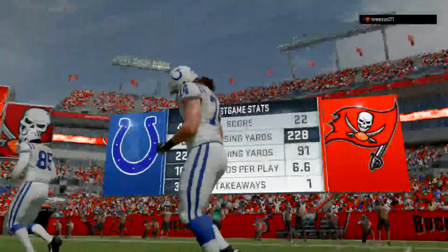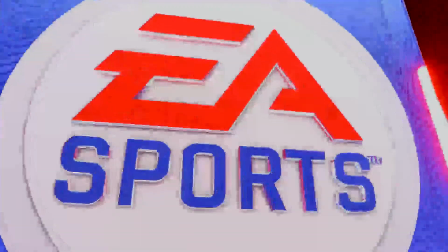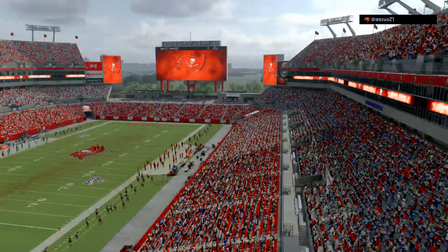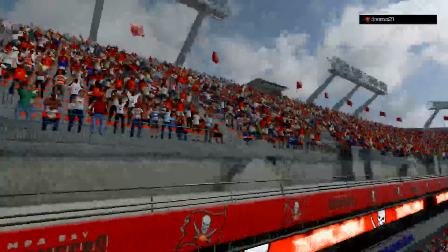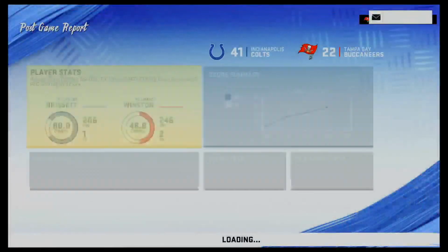So for Indianapolis, it's a tenth win on the year as they move to 10-3. And they'll get another road test next week as they have to go to New Orleans to take on the Saints. Meanwhile, for Tampa Bay, you wonder what this will do to their playoff prospects as they fall to 8-5. And they'll look to get back on track next week as they travel up to Detroit to take on the Lions.